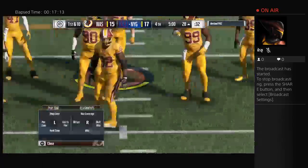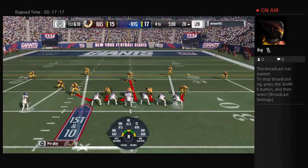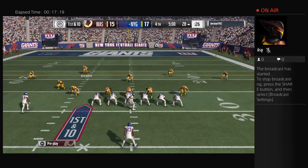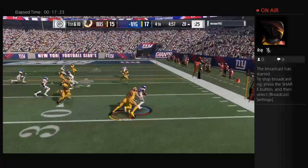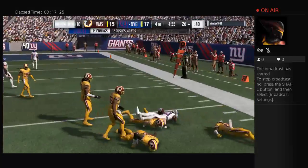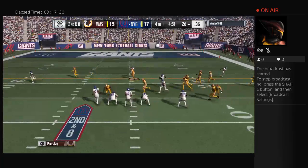So after that big play, let's see if they can catch their defense maybe on their heels. Jennings. And he'll take this down just shy of the 25-yard line. 2 yards on the pickup there. It'll be 2nd and 8.